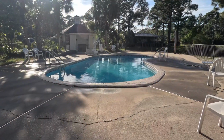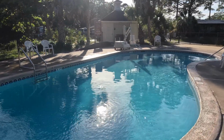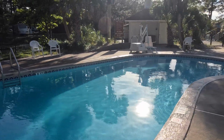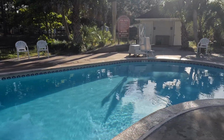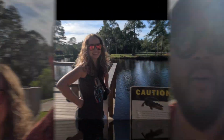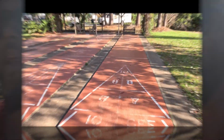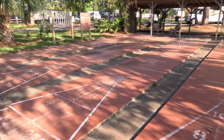Been here for a few minutes and we're already realizing that this is one of the nicest state parks that we've ever been to. Yeah, it's very fancy. There's a pool right in the middle. There's a gator-infested fishing pond. Don't feed the alligators, kids. Shuffleboard. And that's just what we've seen in the first few minutes.